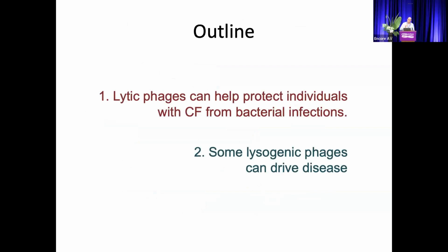And so really, I've got two stories to tell you, as I mentioned earlier. The first one is about how we can use lytic bacteriophages to fight lung infections in CF. The second one is about how a particular lysogenic phage actually causes disease in cystic fibrosis. And this is a story that we've been working on for a number of years with my good friend and colleague right over there, Dr.